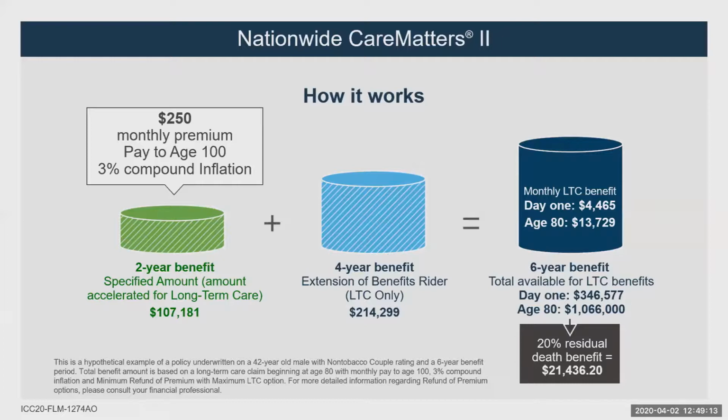But that's if he goes on claim right after buying the policy. If he doesn't go on claim until he's 80, look at the right-hand side towards the bottom, $1,066,000 of long-term care benefits that will pay out in cash, tax-free over 6 years. Even if he uses the LTC and the death benefit goes away, there's still a 20% residual death benefit. So what other product do you know that for a guaranteed premium of $250 a month can get you $1 million of long-term care paid out in cash, no restriction?